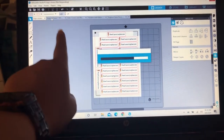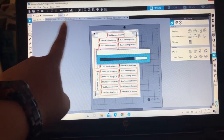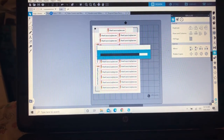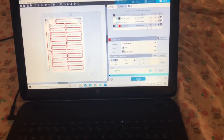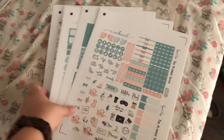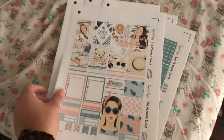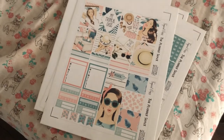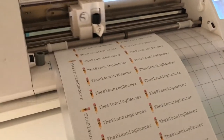I have 4 sheets here, 1, 2, 3, and 4. Those are all my stickers for my plan with me. Alrighty, I'm going to cut the stickers now. I have the closures here, and then my stickers for my plan with me, which is this beautiful kit here. If you saw yesterday's video, you would already see it. But yeah, I'm gonna go because this is extremely loud.